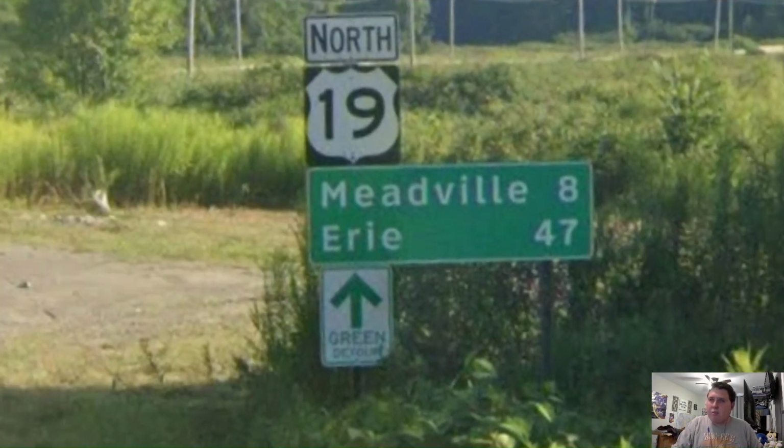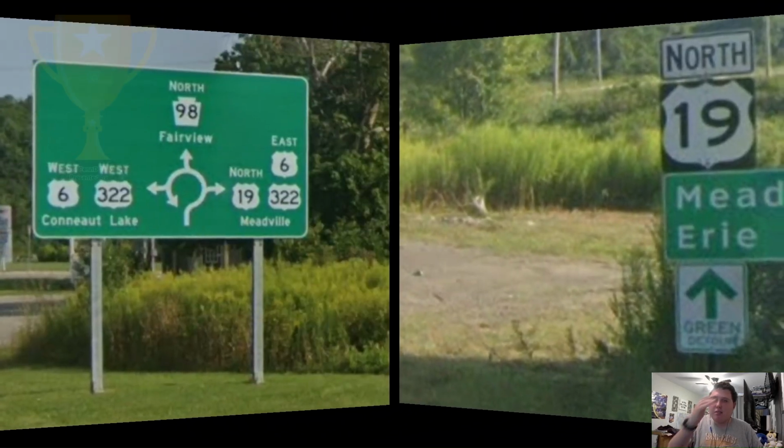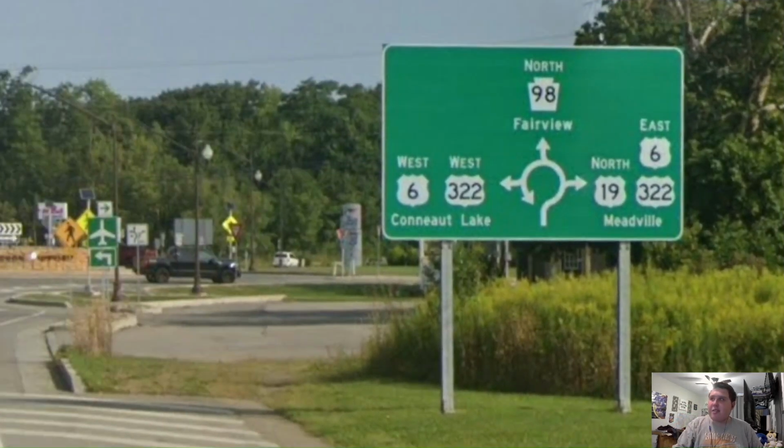And then further up the road, we actually get Meadville now as our primary from 8 miles away, and PennDOT is actually being good. We're getting signed for Erie from 47 miles away. Wow, this is actually a rare PennDOT W here. And then outside of Meadville, we're meeting with US 322 and US Highway 6. Hey.